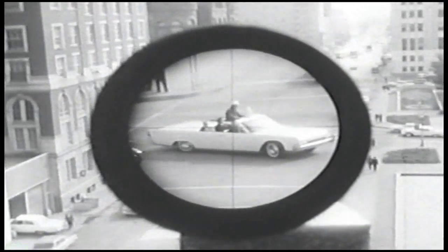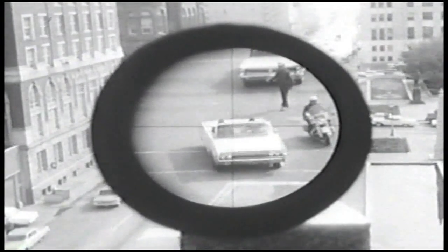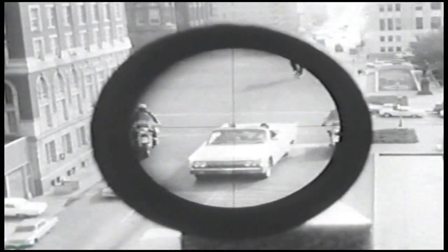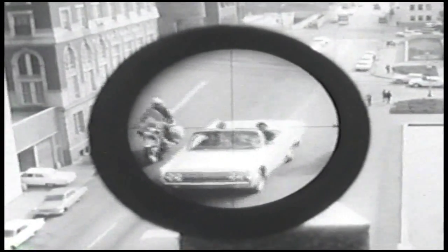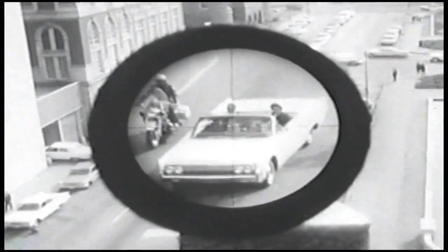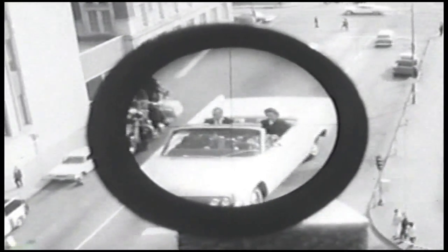This view of the simulated motorcade is through a 4-power, 18mm Ordnance Optical Incorporated rifle scope, the same make and model scope that was used by the assassin. You can see the degree of amplification offered by the scope by looking at the people outside of the scope as well as the parked cars.